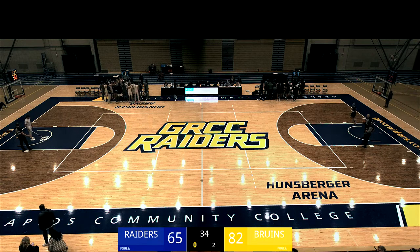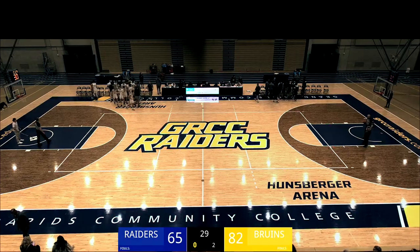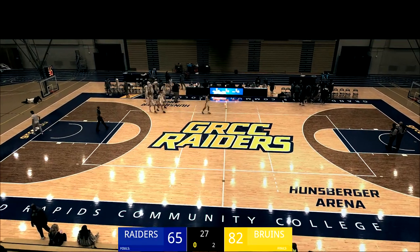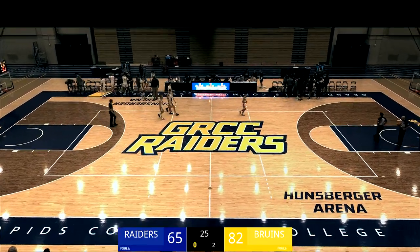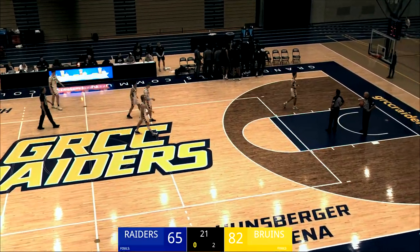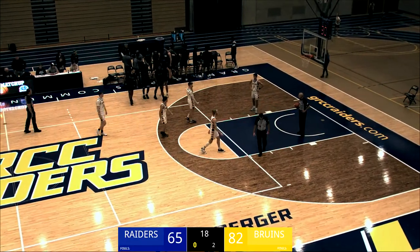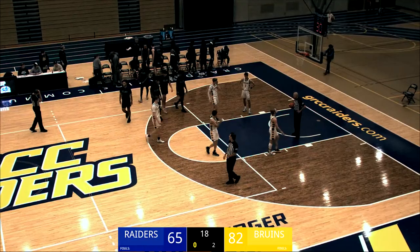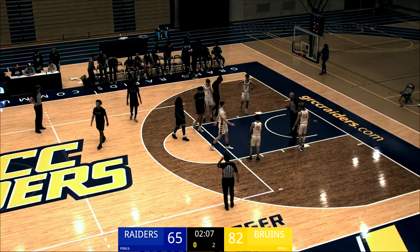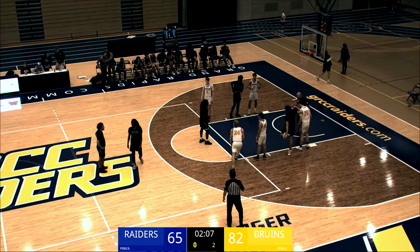Raiders, 28-71 from the field for 39%. Bruins, 34-78 for 43%. Turnovers, it's been a pretty clean game. Raiders have 14, Bruins have 12. From the stripe, Bruins are 10-16. Raiders are 5 of 11. And the big score, or the big stat, is the Bruins 82, the Raiders 65.